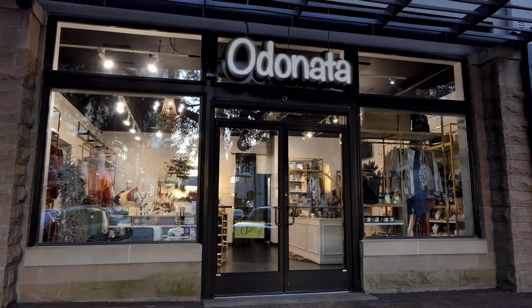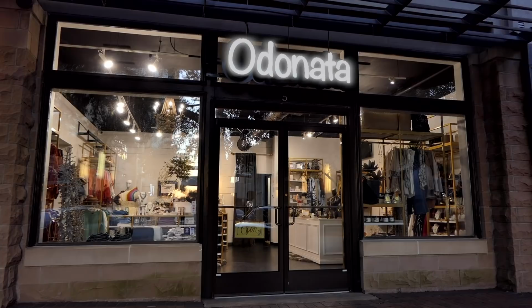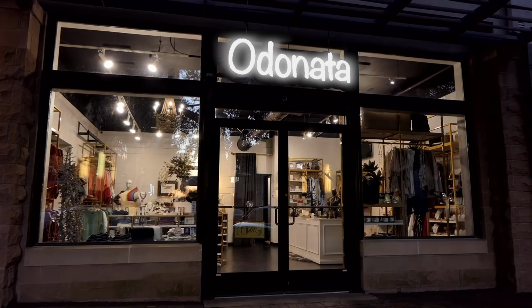As a store owner, nothing is better than seeing your dreams come true when the sign that represents those dreams lights up. That's when it feels official and real. We wish everyone could experience that feeling. It's great to find a company that listens and understands and works to help that happen.